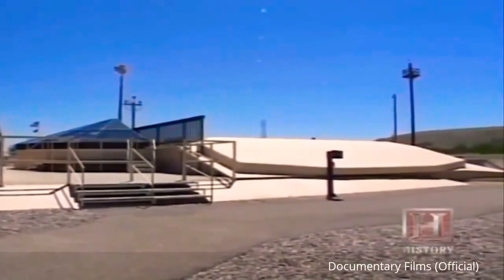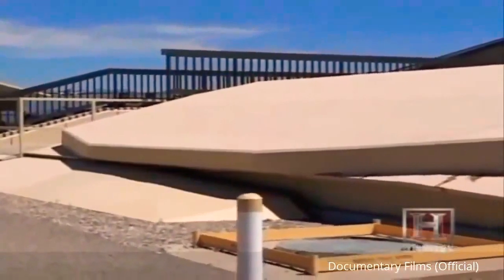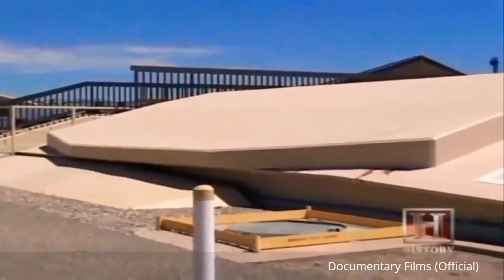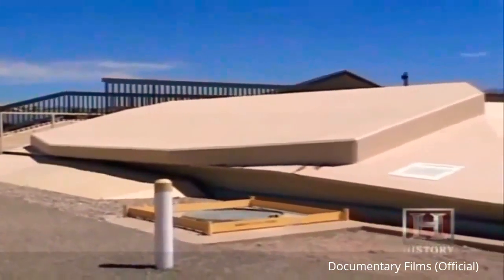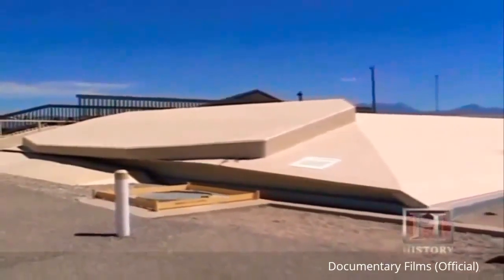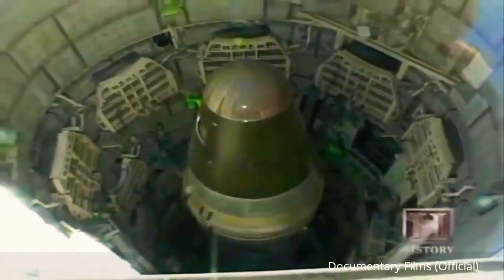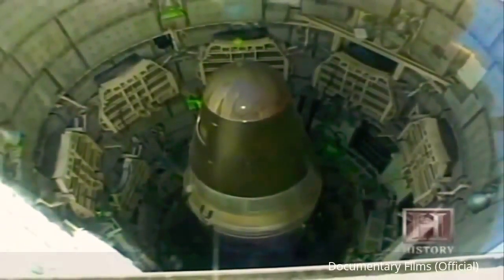The enormous 740-ton sliding silo door could be opened in 27 seconds. When closed, the door shielded the facility to help the structure survive a near hit by a nuclear weapon. By 1963, no less than 54 Titan II missile sites were operational throughout the country, ready at a moment's notice to obliterate an enemy target.